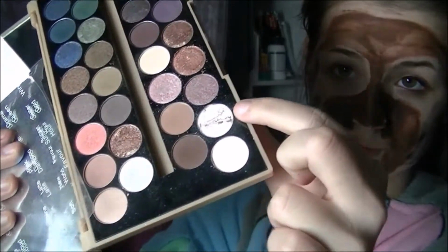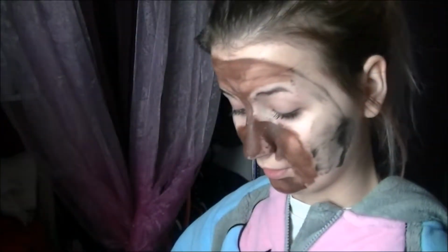And I really like the shimmer shades. I mean, this one right here is beautiful for your inner corners. I was obsessed with using that for my inner corners for ages. So I'm now going to actually move on to highlighter.